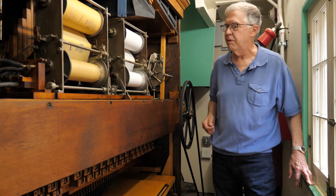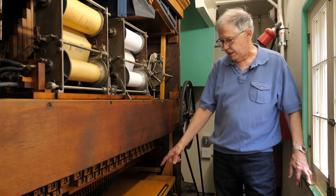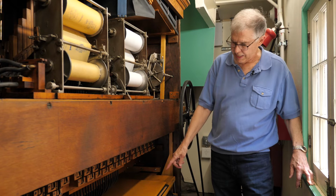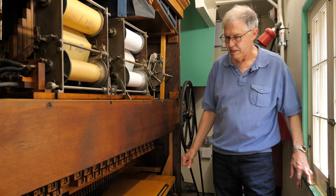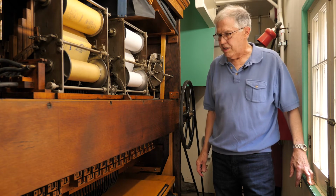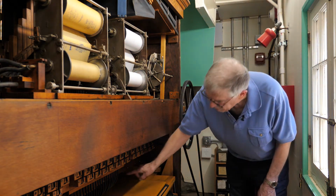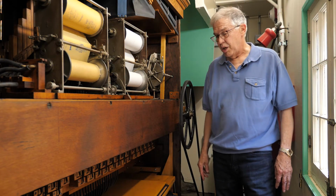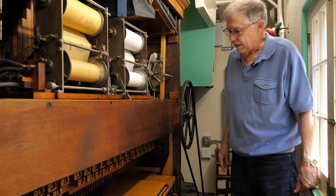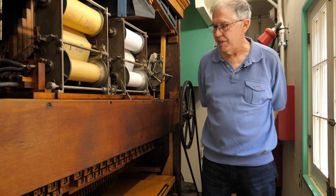Now these organs are designed so that most of the components can come out the back for service or repair. In 1994, the leather on the pressure pump finally gave out and I had to take that out and recover it. In 2006, the leather on the pallet valves of the wind chest gave out. Unfortunately, that's the only component in the organ that can't be removed without complete disassembly of the instrument.